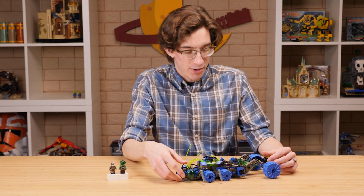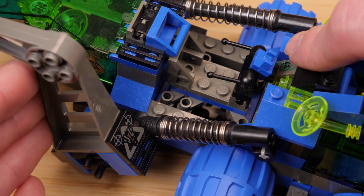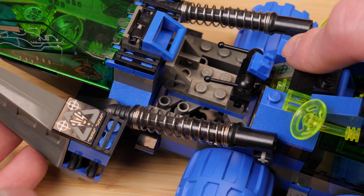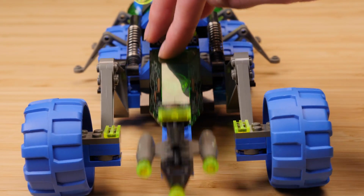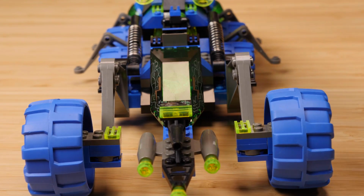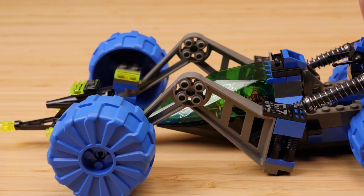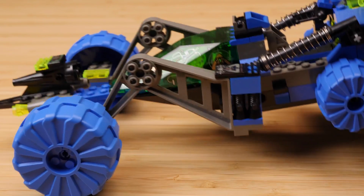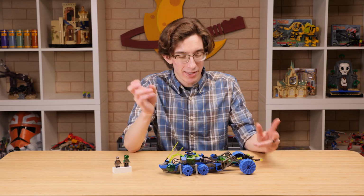The most obvious feature of this, of course, is the suspension on the back legs, immediately recognizable with these giant spring pieces. It's a really fun mechanism, or a really fun concept. It doesn't play out all that amazingly when these other wheels are fixed. Even though it's not as effective as I think I wanted it to be, it's still a cool feature, and it just makes so much sense to have those springy back legs.